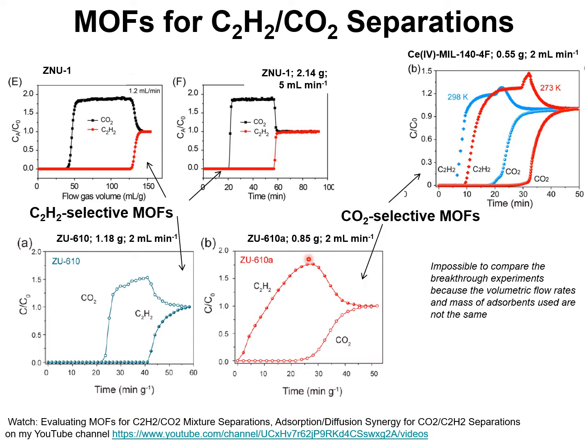This is another CO2 selective MOF, ZU610A, where the dimensionless concentrations at the exit are plotted against a parameter with the units of minutes per gram, gram being the mass of adsorbent in the bed.